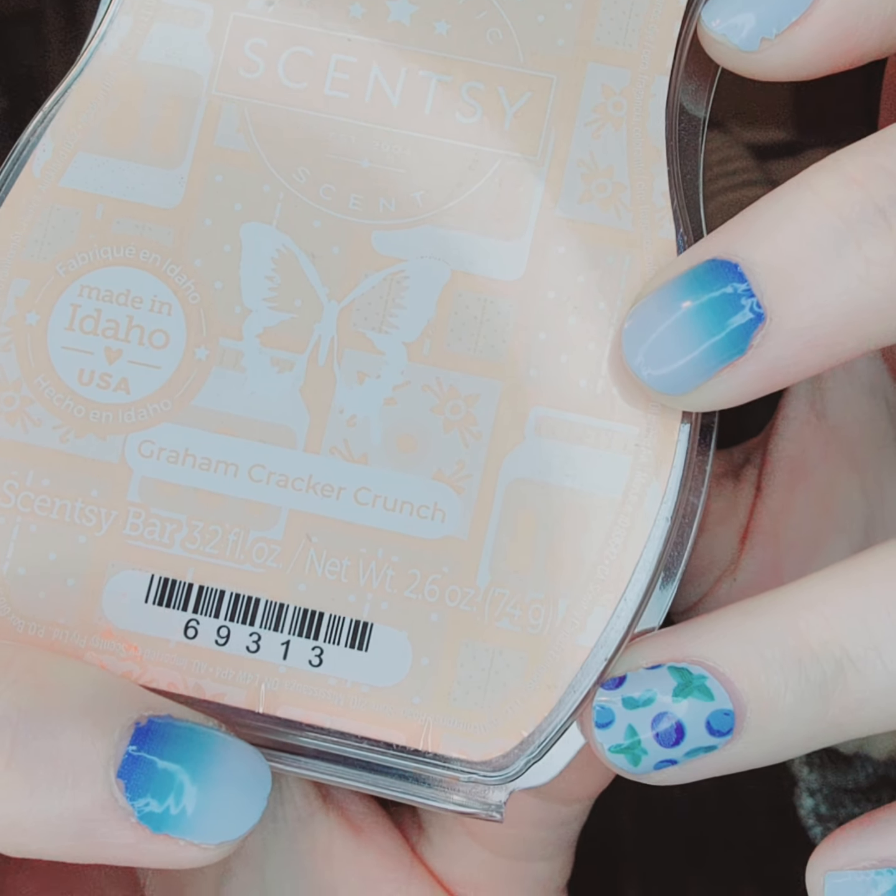Graham Cracker Crunch. Now, I love graham crackers. I love cheesecake. I kind of like the way graham crackers smell in real life. So, the description of this is: caramelized graham cracker layered with crunchy peanut butter and creamy vanilla bean. Now, you probably wouldn't have guessed there was a peanut butter note in there, but there is.